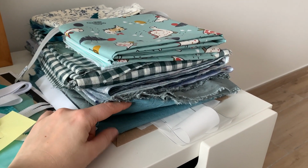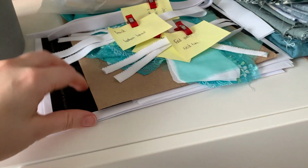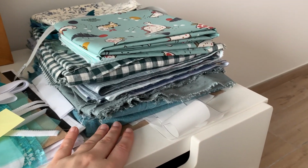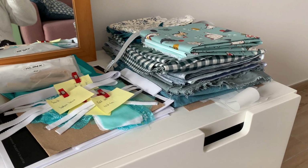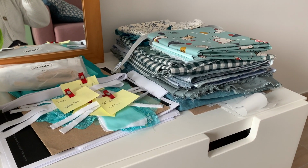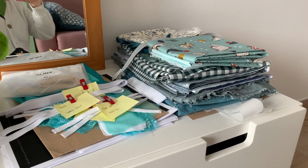New fabric from Liz Taylor that you have seen in my haul as well, and this is the blue linen I have for my Sarah pants, where the pattern is like underneath here somewhere. So I also want to make that. So this is my current stash. This is my to sew pile. Definitely didn't need to buy extra fabrics for the weekend, but here we are.